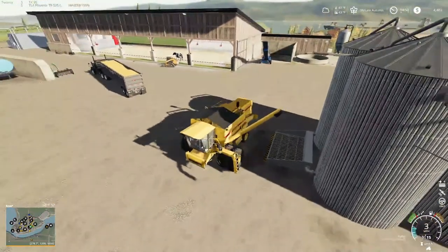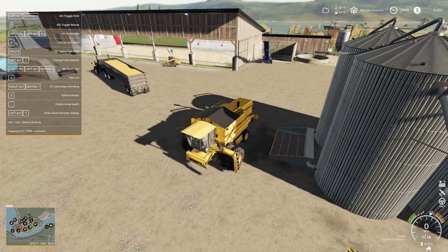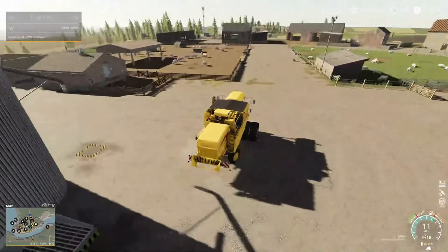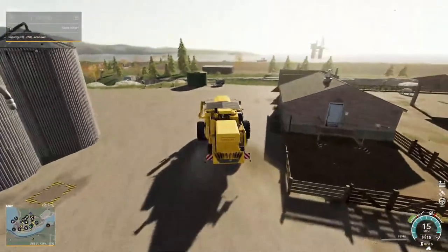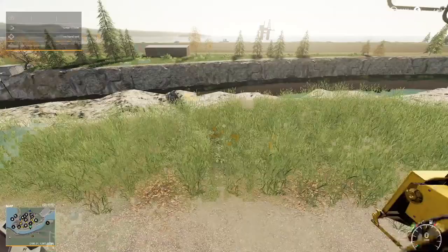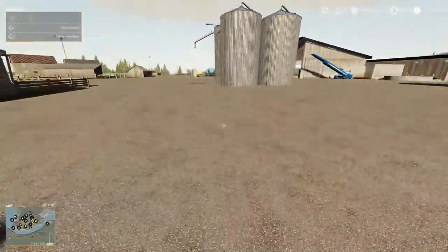That's good. Alright, I'll fold this bad boy up. Did I hit the right button? There we go. Now it's folded. I'm going to take it over here to the power washer because we need to wash it before we put it away. And, ooh, don't drive off in there. Ooh-wee. That kind of hurt.